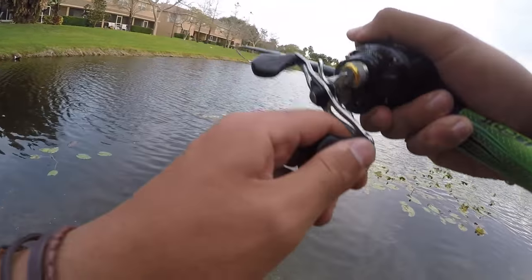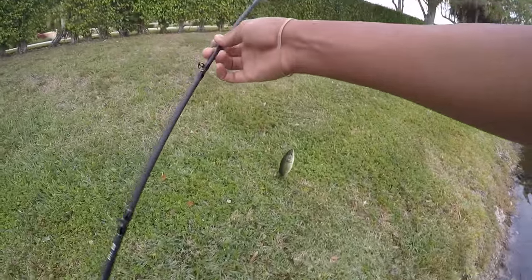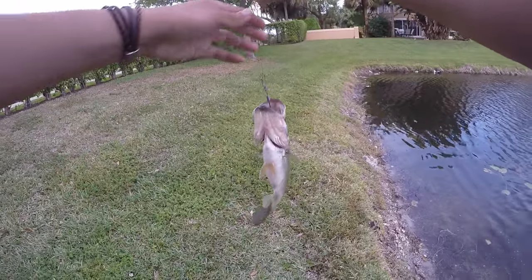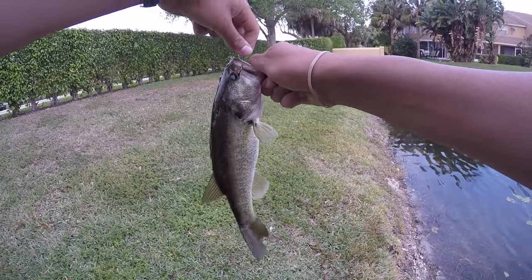Here we go. Got another one out of the pads again. Literally, pretty much like the twin of the last one. But man, they are crushing it right now. They're killing it. This one is chunky.